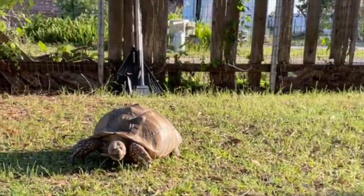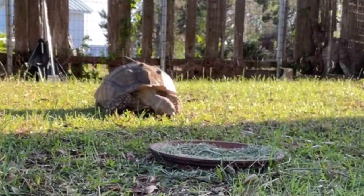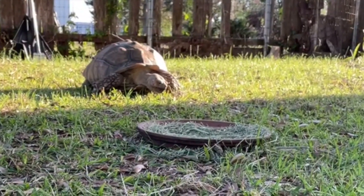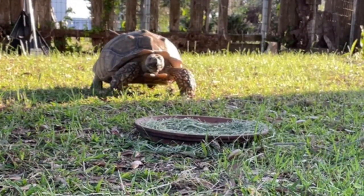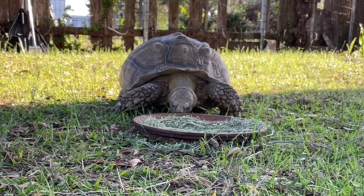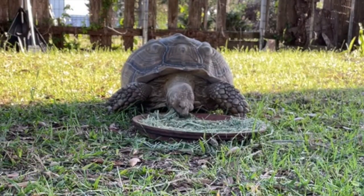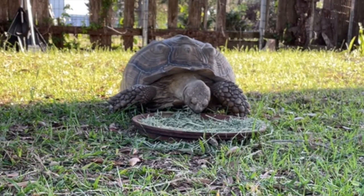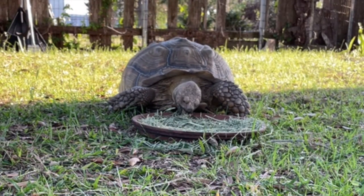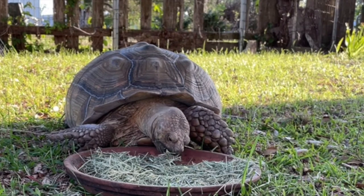So here's that wrecked fence I was telling you guys about, but on another note, a tortoise's diet should be 90% grasses and weeds. So in Robert's bowl, he has Timothy hay, which I bought from a pet store, and that is because Timothy hay is a great hay for a lot of different animals, including rabbits, guinea pigs, even pasture animals like cows and horses and stuff.